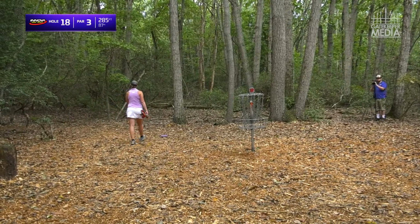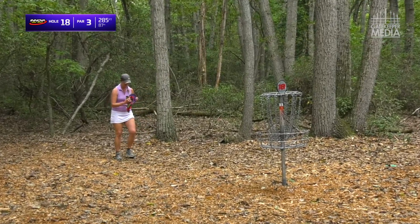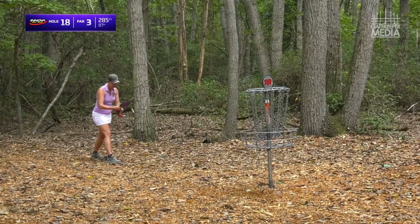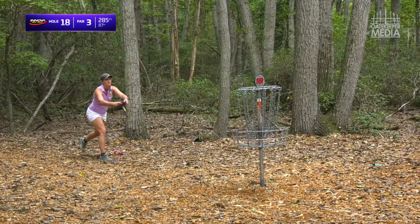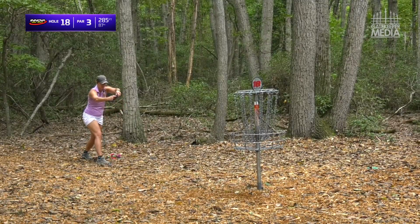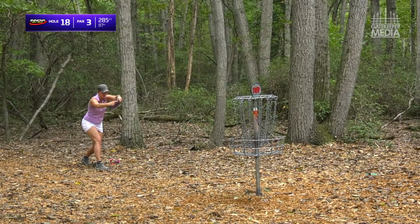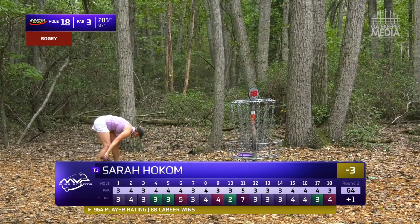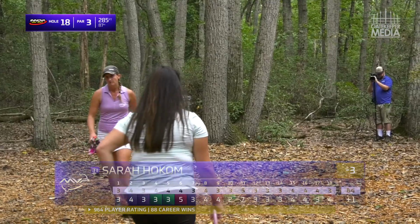We've got Sarah probably feeling a little bit of pressure, having to make this to go to a playoff. Well, for most people, this is an easy putt. I mean, it is a pressure putt. She has to make this. Let's see what she does. And Sarah's in. Yeah. Bogey that hole, shooting a +1 and 3 down overall.